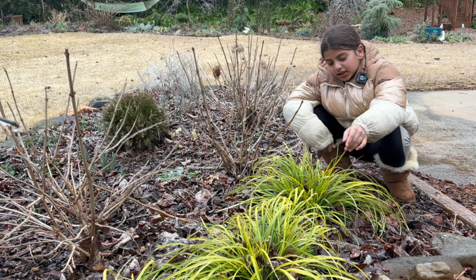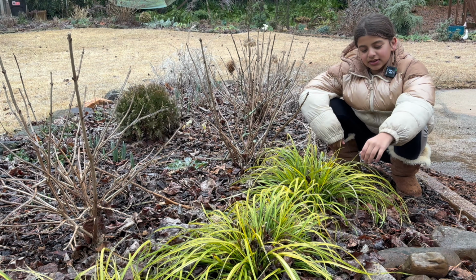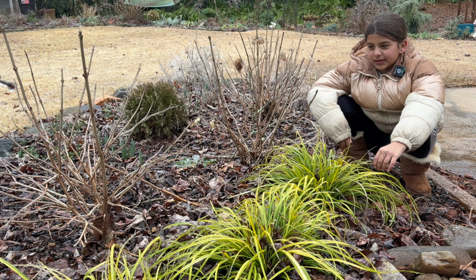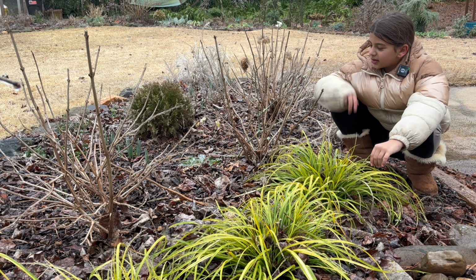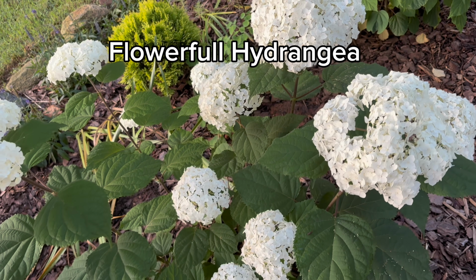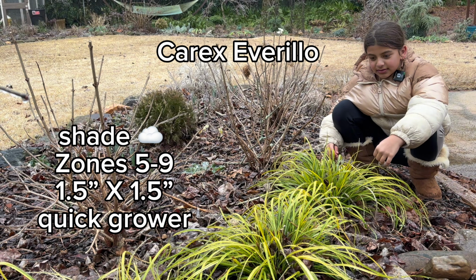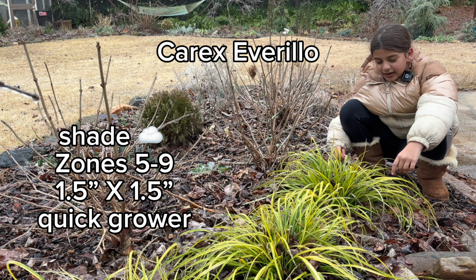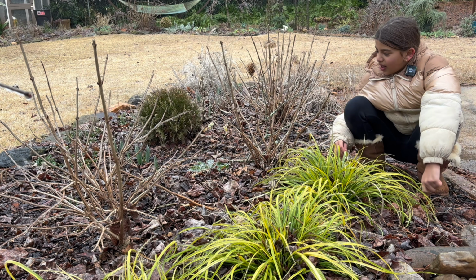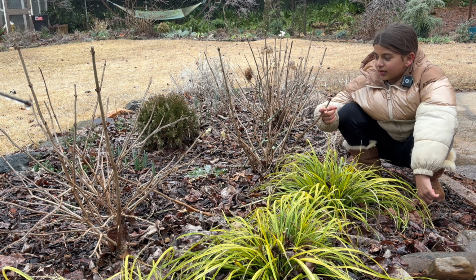This is a Carex Everlow, I think, is what it's called, and it's really bright, so it stands out in the garden. And these are hydrangeas. In the summer, it looks really pretty with these ones. They're evergreen, but it's more like ever yellow. And they go well with the hydrangea when it is a hydrangea.